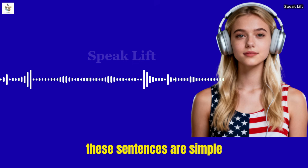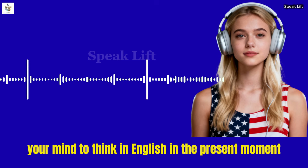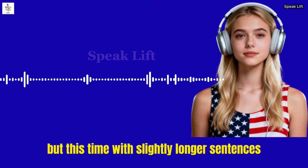These sentences are simple, but they are very important. They train your mind to think in English in the present moment. Next, let's practice talking about routines again, but this time with slightly longer sentences.